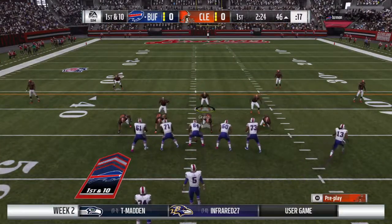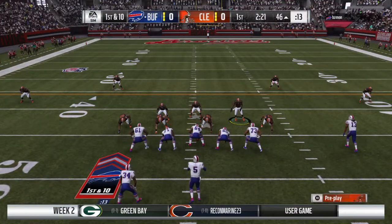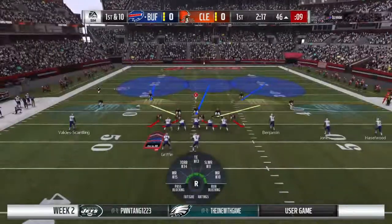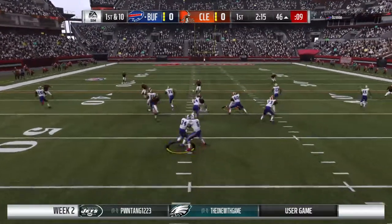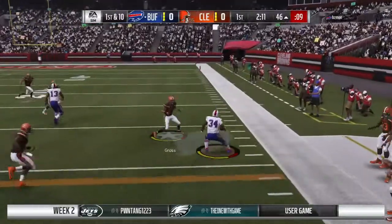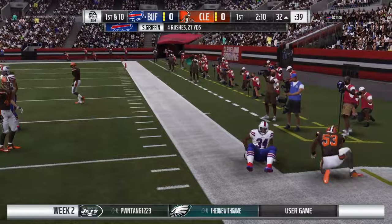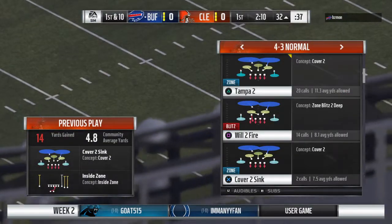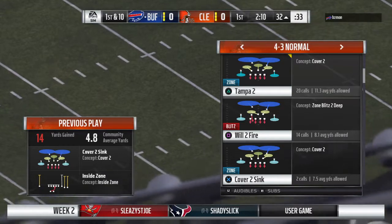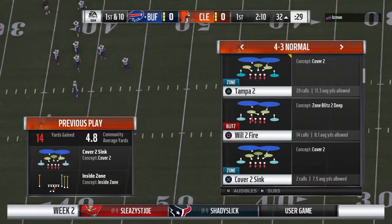Here's 1st and 10 up at the 46. Watch him now, Barney, Barney. They'll run it now out of the gun. 14 yards, and the Bills will get a new set of downs. And that's a run that'll energize an offensive line. They'll take that one all day long. Fundamental breakdown by the defense. You've got to be able to make plays on the edge.